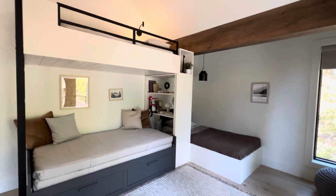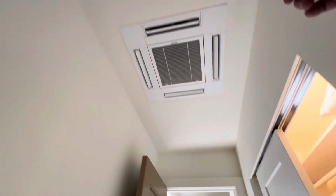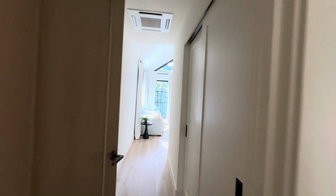And then this also has three beds in it. So one, two, three, with the bunk set up. Mini splits in every room. So this room has its own, so basically every room has a mini split. And this is the second primary master closet over here.